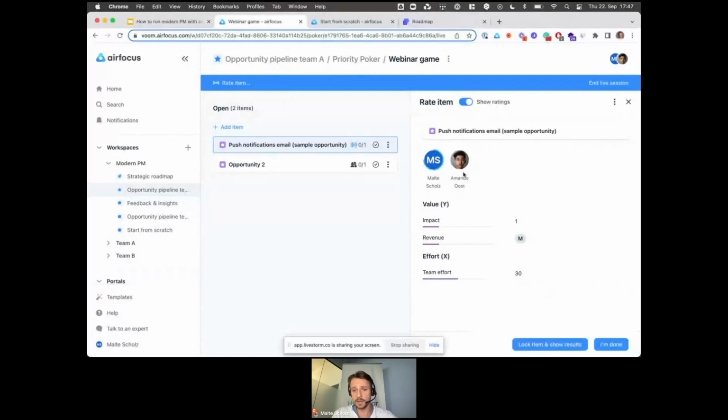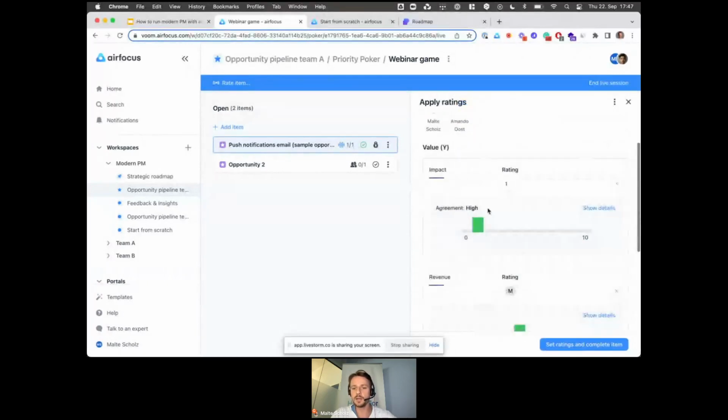And then let's say Armando and a few others have also done this. Me as the game owner, I can lock this item and show the results. And you can see how the people in this game have rated this item. And you can see right now there's high agreement because it's only me. And usually you see a really nice distribution of who rated what. And you get a better feeling of what this score here should be.